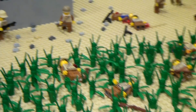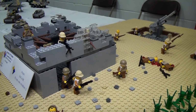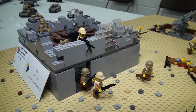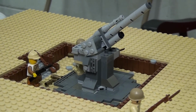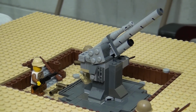Very cool. Yeah, I like how you did this display. It's really nice. So I noticed you got a lot of the foliage with the grass and stuff there. Did you like doing that part, or how was that? Not really. That's probably my least favorite part, because when I started it, I was just going to the pick-a-brick walls and getting a ton of it, and then going home and sorting it all out.